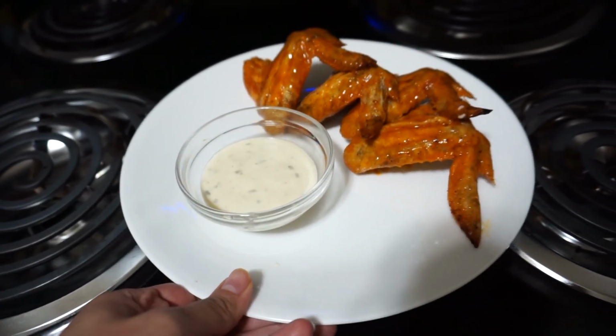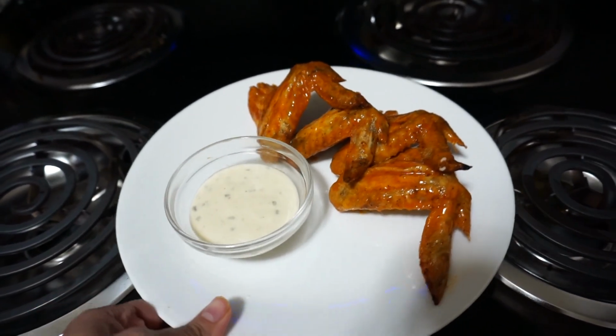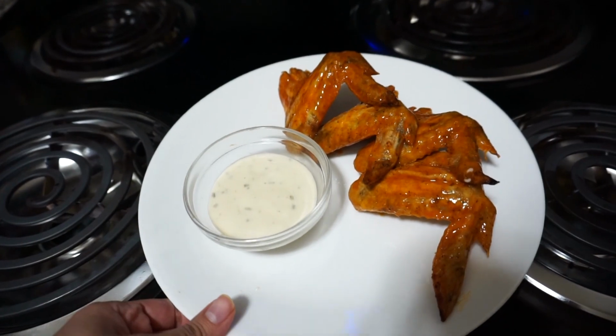Alrighty, wings are done. I put a side of ranch. I'm so ready to devour them. Easy, simple, delicious dinner. All right, y'all, well, I'm gonna go ahead and enjoy my dinner outside in the balcony. It is so pretty outside. The weather is absolutely perfect.